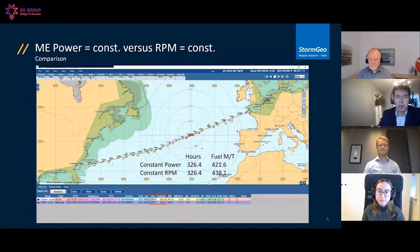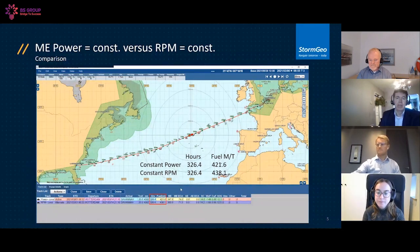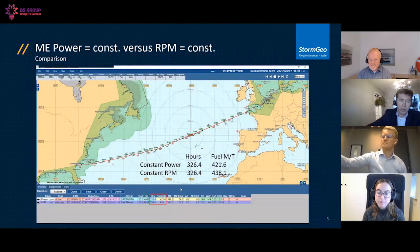And if we were to compare it, put it all together, we have a voyage here, which is from Rotterdam over to Savannah. It's a liner vessel, so they have a fixed arrival time. Therefore, the steaming hours are the same for both the constant power and the constant RPM analysis at 326.4. But you'll notice that on the constant power analysis we came in at 421.6 metric tons of main engine consumption, as opposed to 438.1 metric tons with a constant RPM. And again, coupled with this increase in efficiency, we're contributing towards decarbonization, and we're contributing towards the safety of the voyage.